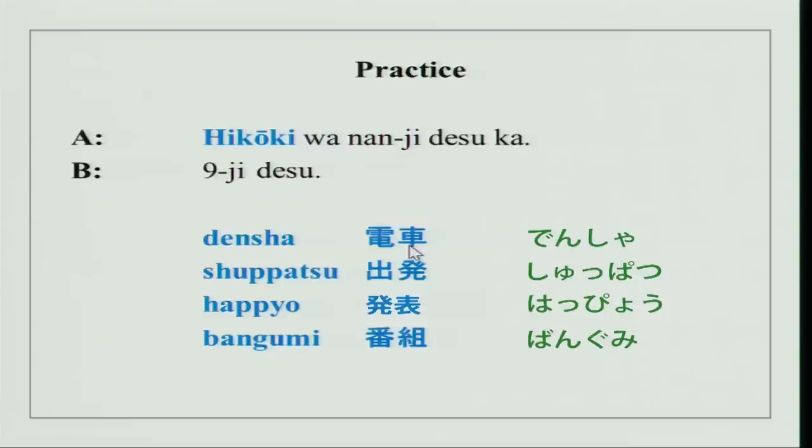Of course, you don't have to worry about the characters so much. These characters are placed over here just for you to get used to the kanjis. Just get the visual. The visual is always very strong. Get used to it, and when we actually do the character in class, you will be familiar and it will not come as a surprise. Shuppatsu, happyo, bangumi. Bangumi means program.